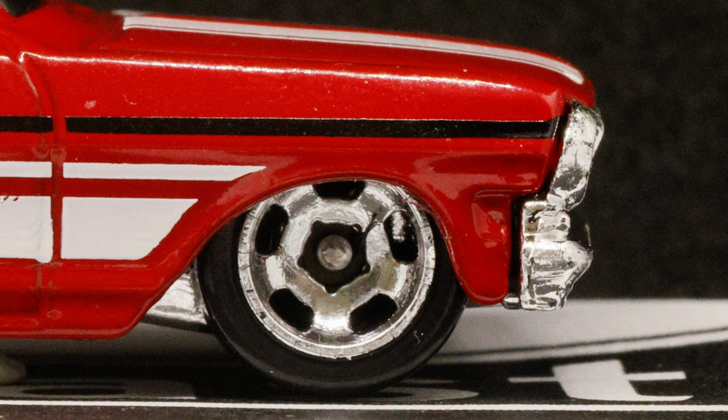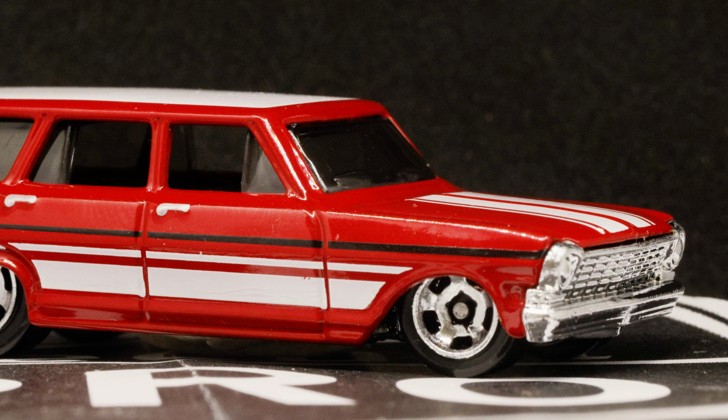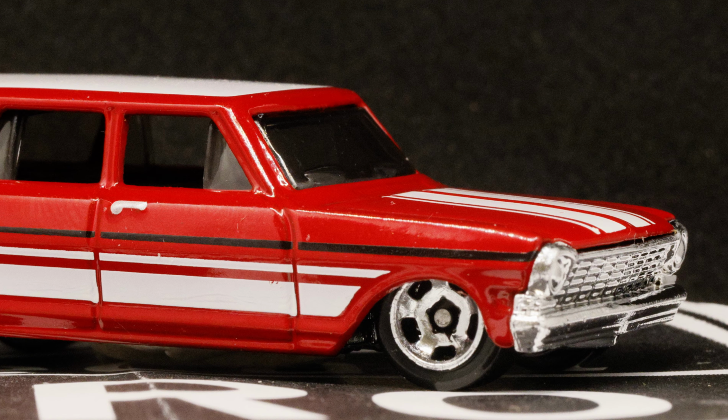Now, you probably couldn't get this in the early 60s. I'm not an expert on 60s cars. Somebody that knows better than I, could you get this type of wheel and tire combination in the 60s? I kind of doubt it, but I'm not going to say it's impossible. But here in 2023, you can certainly get it, and it would make a car like this just look great. And on this Hot Wheels, it looks really good.